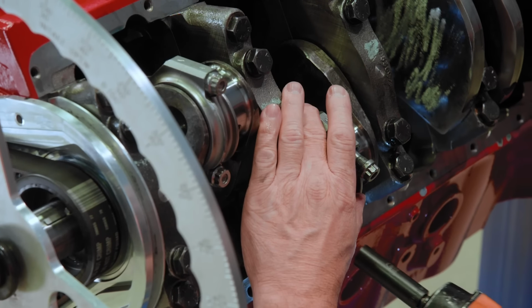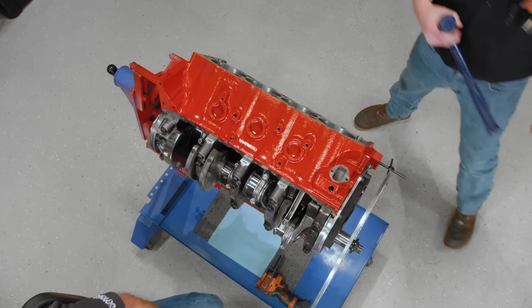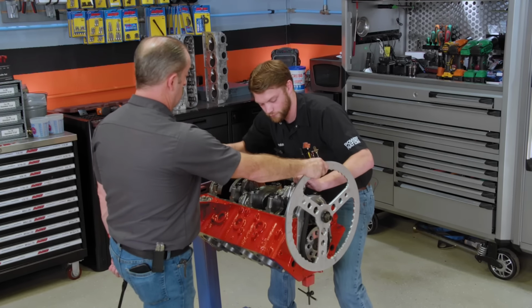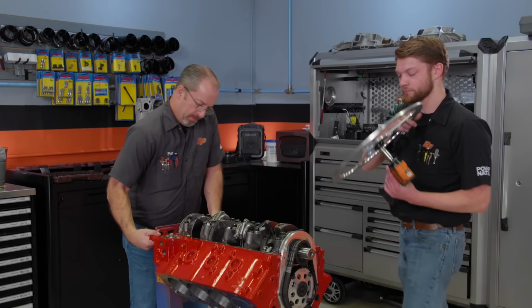The rod caps are snugged down with an impact temporarily while we rotate the engine and install the other 7 sets. And then the engine can be flipped upside down to final torque the rod bolts. The bolts are fully loosened for consistent torquing, and since we measured it earlier, each rod can be torqued down to 95 pound-feet to achieve the proper stretch.